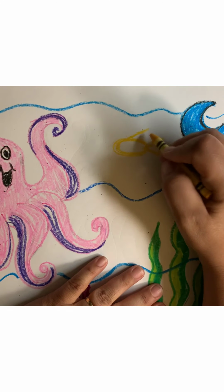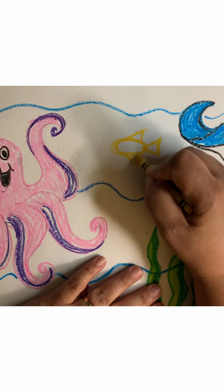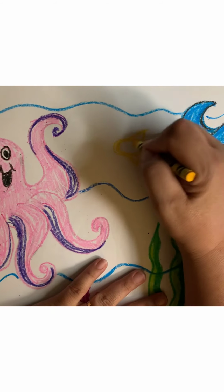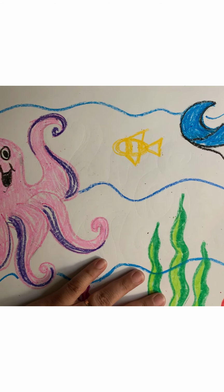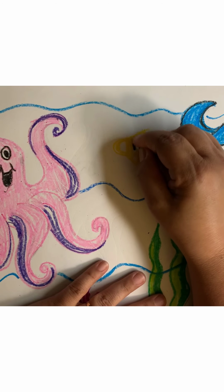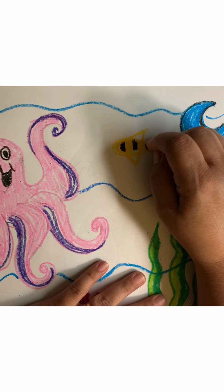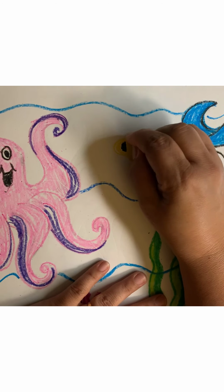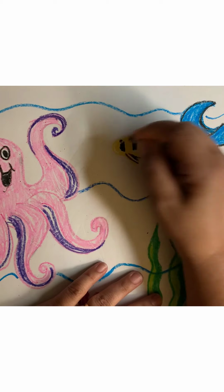We could also put a little triangle here. 2 fins. There you go. How about we give it some stripes? Some yellow and black stripes. What do you think of that? Make your fish any colors you want. It's your fish. Remember that. And they're imaginary fish too.